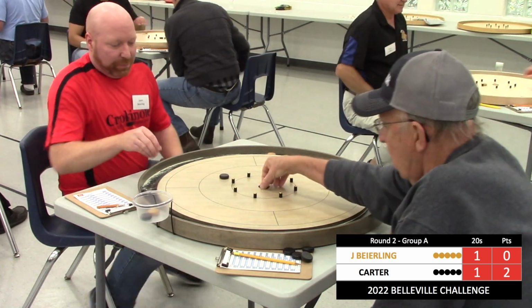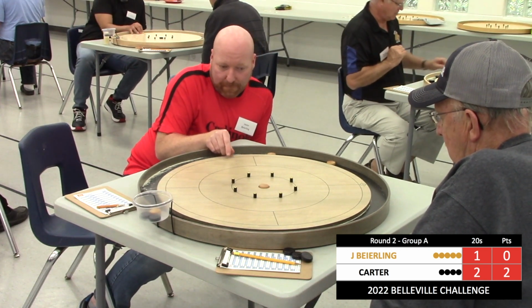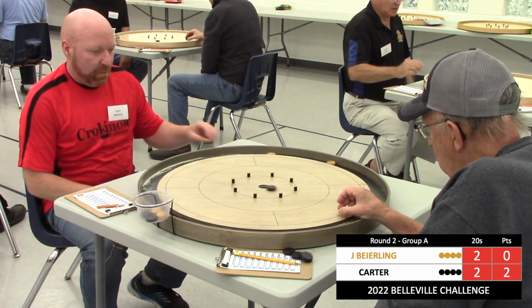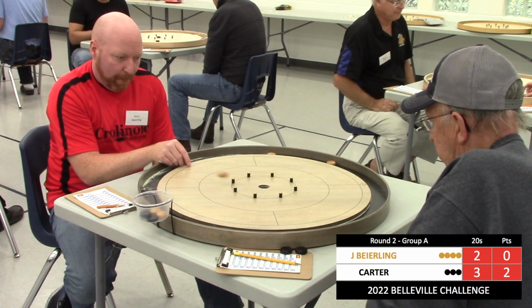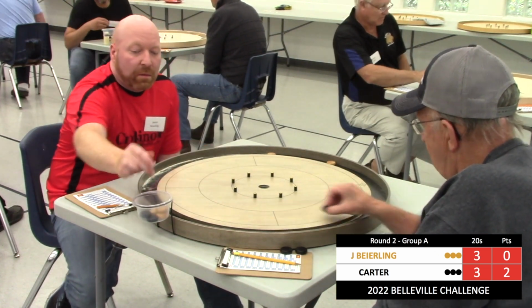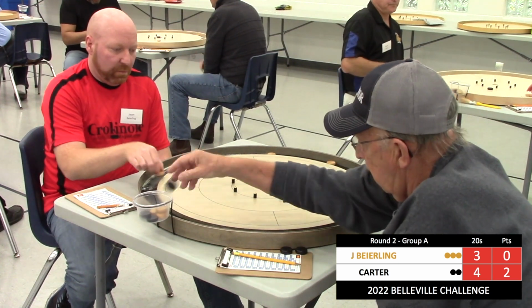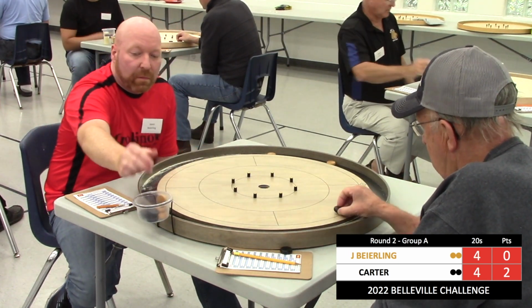Great shot for Jason Beierling, but a great response from Peter Carter. Putting the pressure right back on with the open 20. Oh, and Jason Beierling hits another one. Ricochet 20. Back-to-back takeout 20s for Jason Beierling, but Peter Carter, great response there. Again, just another open 20. Jason Beierling's done great work to fight back, but he's got to keep these open 20s as long as Peter Carter's making them.